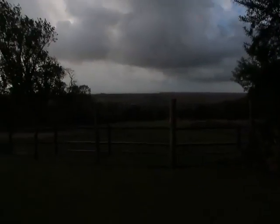So just coming out into the garden. Flip the camera around. A bit dark. The leftover bits of our fire pit from last night.